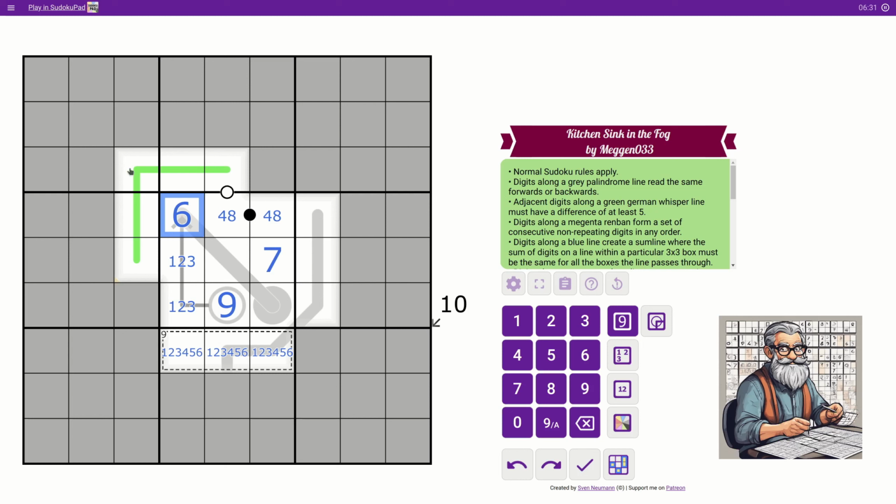Before we continue, let's discuss what that is. This is the German whisper line. German whisper line means that every 2 consecutive digits on the line should have a difference of at least 5. So if we put 1 here, this has to be 6 and above. If we put 4, then this has to be 9, because that's the only digit. One thing to remember about German whisper line is that you can never put 5 on them, because 5 doesn't have any number with a 5 difference in Sudoku. Otherwise it would be 0 or 10, and we can't put those. But let's continue here.